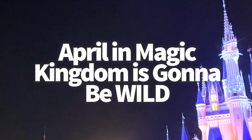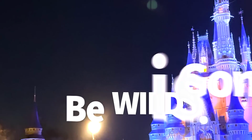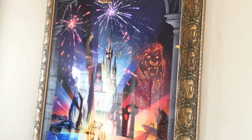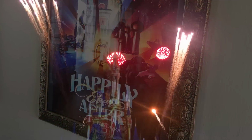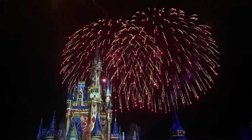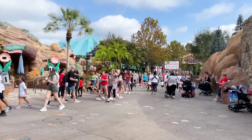And just a heads up, April in Magic Kingdom is gonna be wild. I don't know how else to tell you this, folks, but we've got a perfect storm brewing in Magic Kingdom for the beginning of April. Not only is TRON Light Cycle Run opening on April 4th, but the return of Magic Kingdom's hit nighttime spectacular, Happily Ever After fireworks, are coming back to Cinderella Castle starting April 3rd. And on top of all that, early April is still the peak of spring break season for so many schools across the country. So even if it weren't new rides and shows coming to Magic Kingdom, it'd still be packed out.